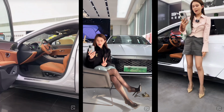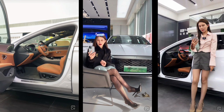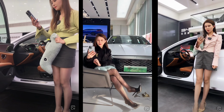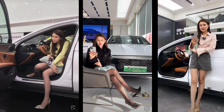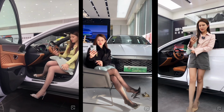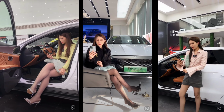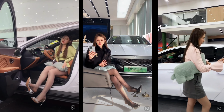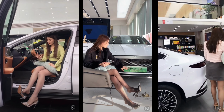Chapter 3, Interior and Comfort. The BYD E6 boasts a spacious and comfortable interior that is designed with the driver and passengers in mind. The seats are made from premium materials and are designed to provide excellent support and comfort. The dashboard features a large touchscreen display that provides easy access to all of the car's features and functions. The climate control system ensures that everyone in the car stays comfortable no matter what the temperature is like outside.